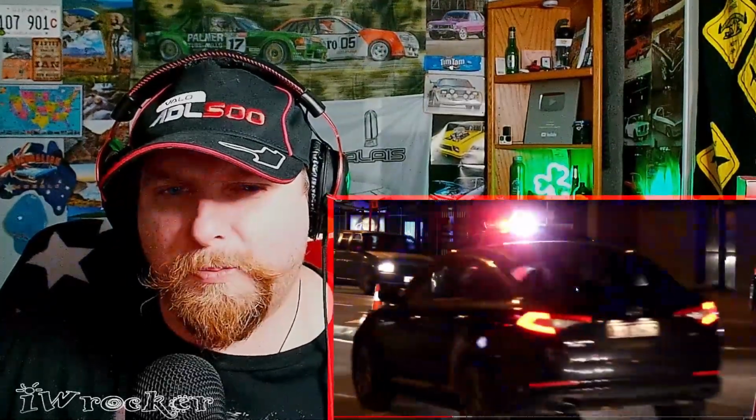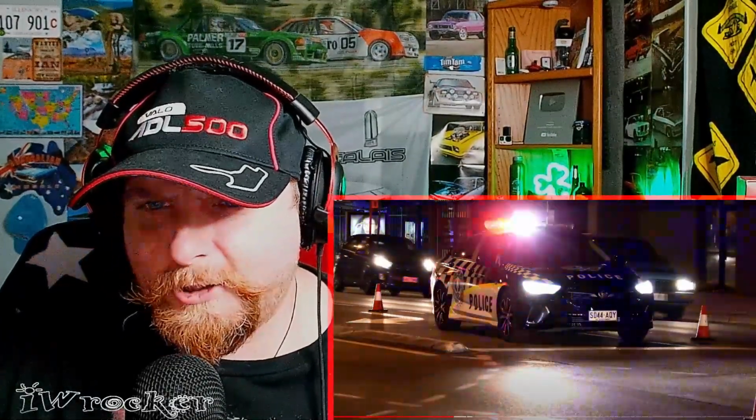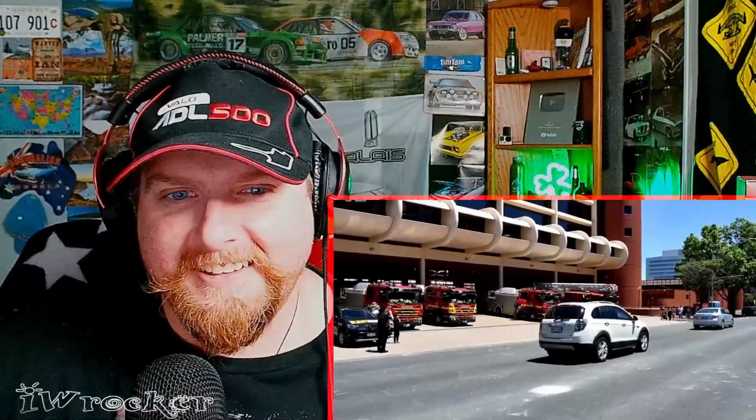Even this is a cool police car right here. It's so dark. I think that's a Holden as well. Forgive me if I'm wrong there. It's dark. And look at this fleet.